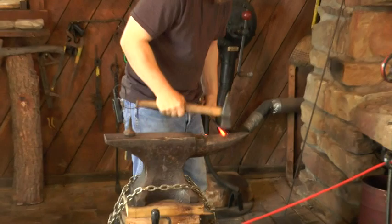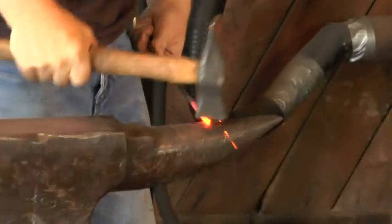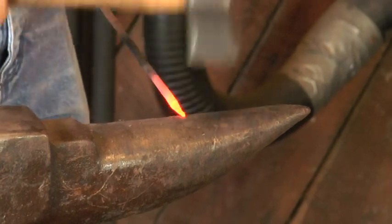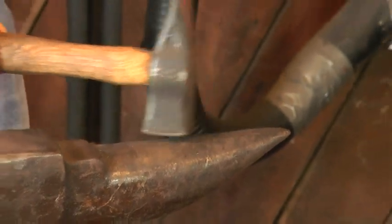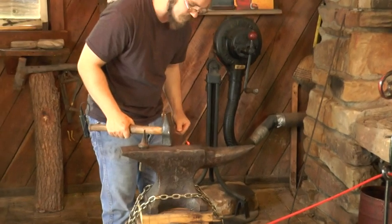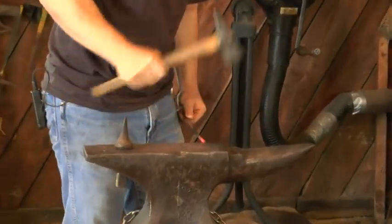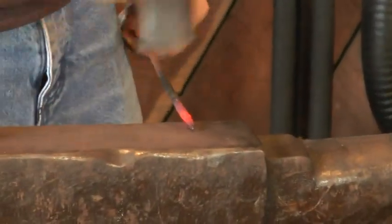So what I'm doing here, starting this nail out, just going to slowly draw out the tip, get a nice point going on it. I like using the horn for this because it's very aggressive and draws it out pretty quickly. And then by using the face, I'll go ahead and smooth up those corners.